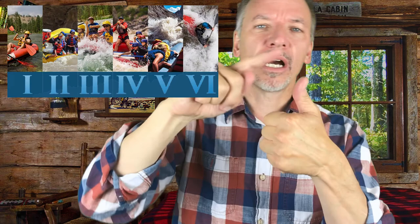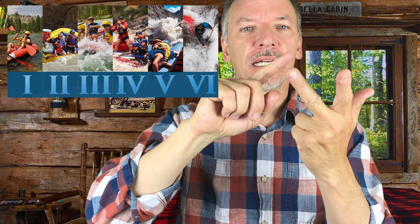How the rapid classifications work is Class 1 is easy, Class 2 is moderate, Class 3 is moderately difficult, Class 4 is extremely difficult, and Class 5 is extraordinarily difficult. And these would be like the rapids on the Grand Canyon. You just see these big ones where you just drop straight in and there's these big walls of water. It's crazy. But we were on Class 3.